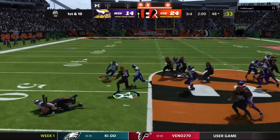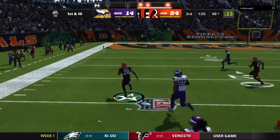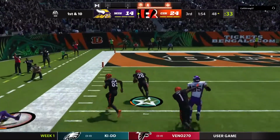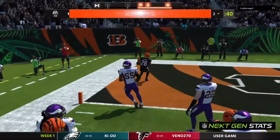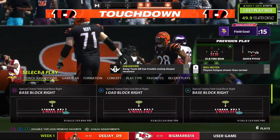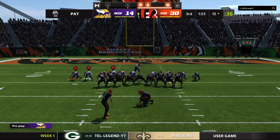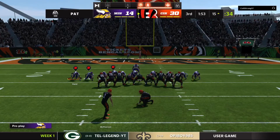Mixon with a first down carry. And he's got room. The 20. And all the way in for a Cincinnati score. Well, that is a running back who is not about to go down easily. He fought his way through the contact until the seas opened up for him.